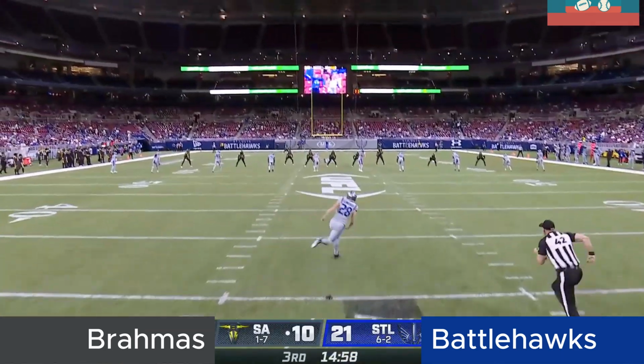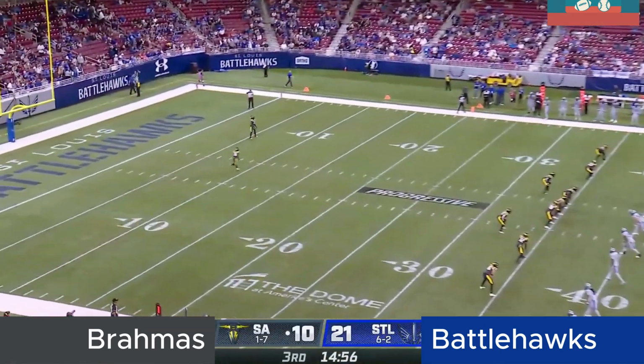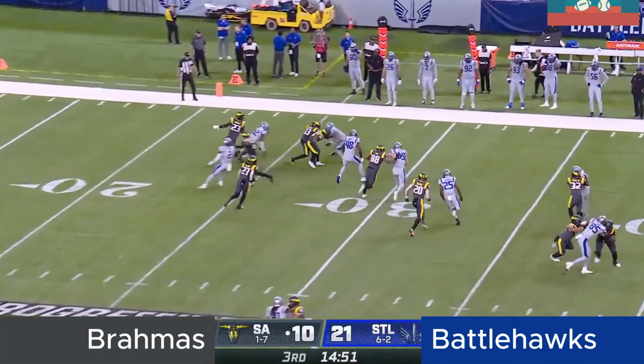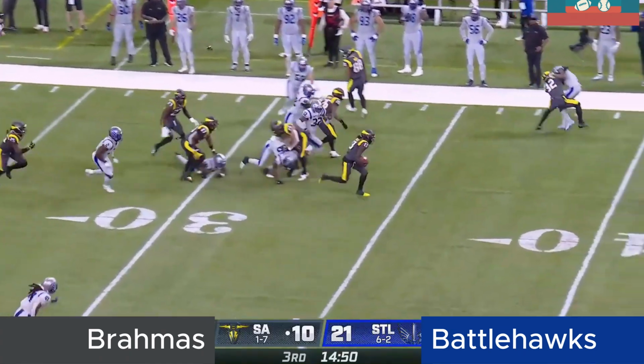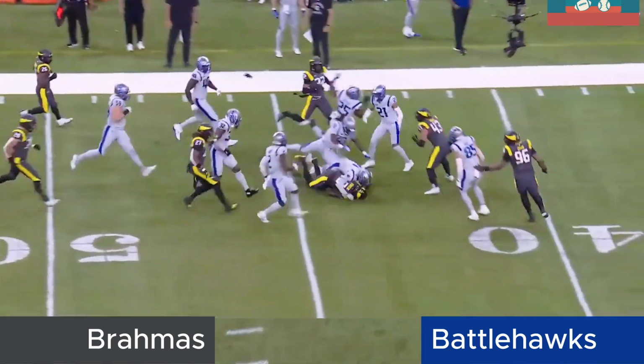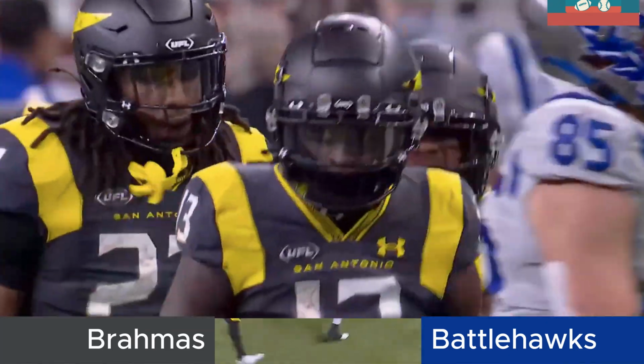His ball placement, he's been really accurate with the football. And out of those two mistakes, the fumble and the fourth down, they played outstanding on offense. Jonathan Kirkland breaks free. Another big play on special teams. Bicio gets him started here in the second half.